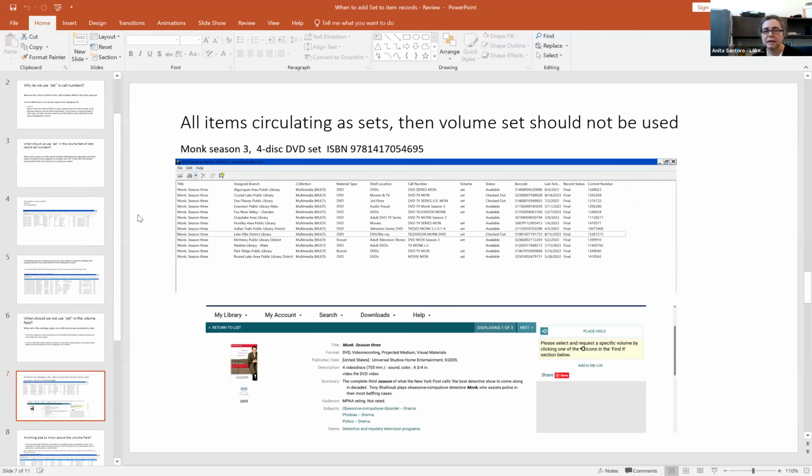So here we've got a series of DVDs, a 4-disc set from Monk season 3. And we've got a few problems here. Every library except a few has set. So what this means is everybody's circulating their item as a set. So ideally, what should happen is we should go in and remove set from all the call numbers so that patrons don't have to deal with requesting a specific volume.